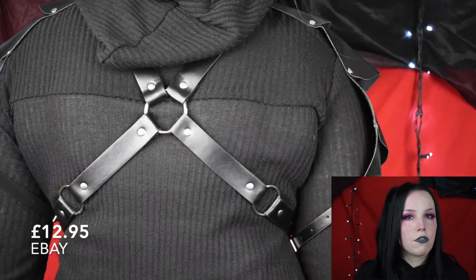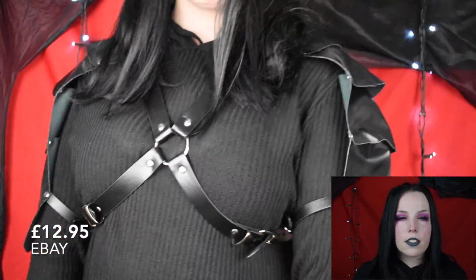I got it on the fast and free option, which eBay does, so I paid a little bit more I think to get it faster, but we needed it for an event, and then he hasn't worn it since. This one I would give a 4 out of 5. Good quality, it looks nice, it's functional. However, there is the issue that it can be too small on some people, which I managed to fix, but you shouldn't have to fix it. So 4 out of 5.